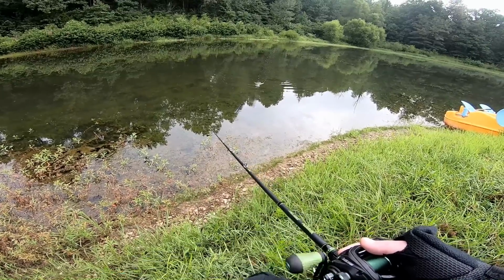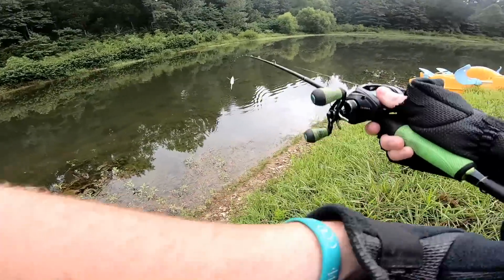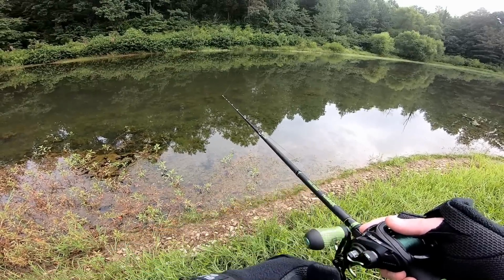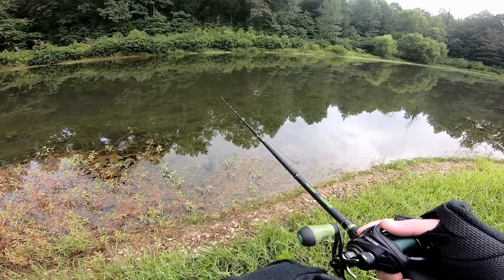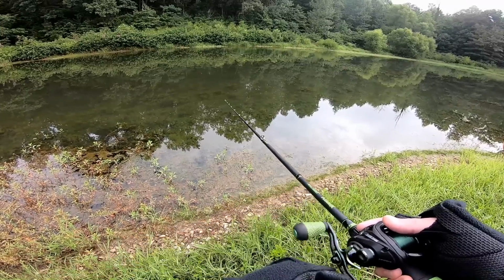Whoa. I don't know what that was. Couldn't tell if that was a little tiny bass or if that was a panfish. We had something tailing it right there. Oh, it was a bass. I can see it from here. Man, that's a little doink boy. He must have been hungry. We're just really curious about it. He's probably only about 5 inches.